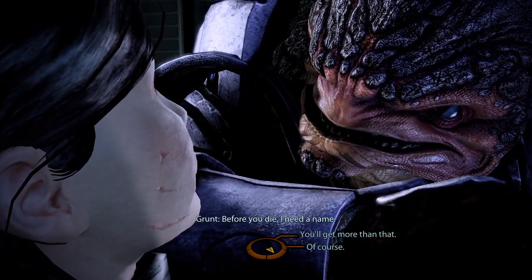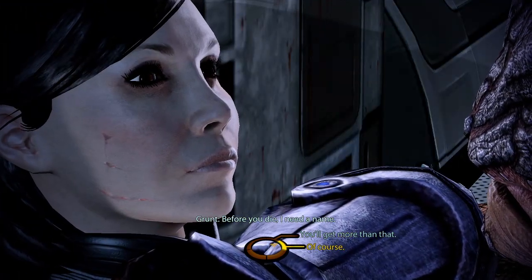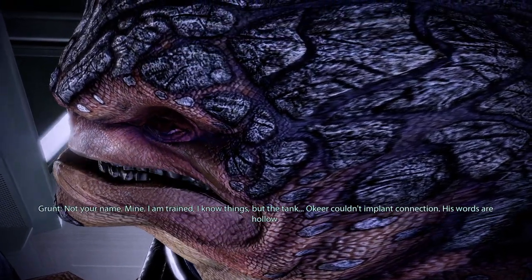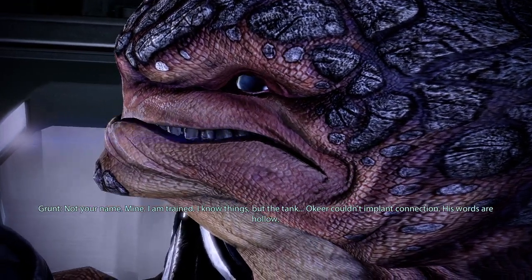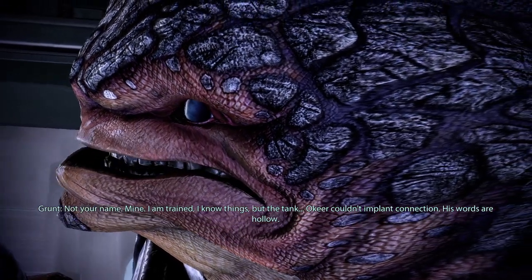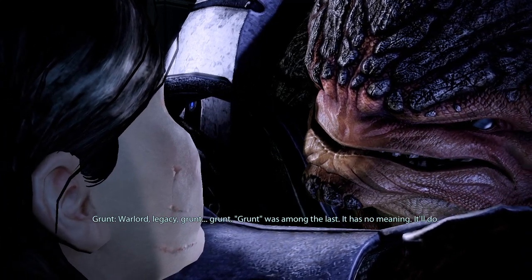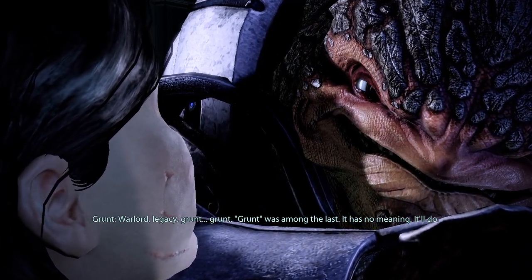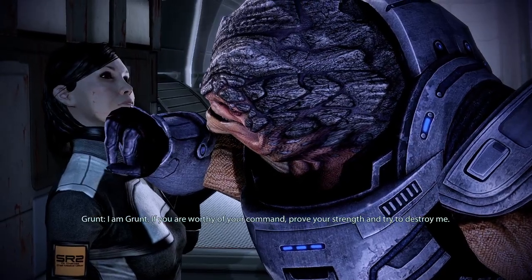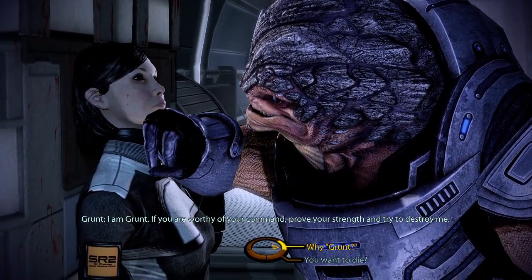Female. Before you die, I need a name. I'm Commander Shepard of the Normandy. Not your name. Mine. I'm trained. I know things. But the tank, Okir couldn't implant connection. His words are hollow. Warlord, Legacy, Grunt. Grunt was among the last. It has no meaning. It'll do. I am Grunt. If you are worthy of your command, prove your strength and try to destroy me.